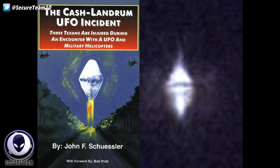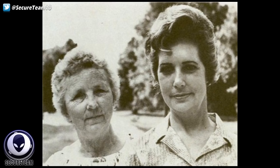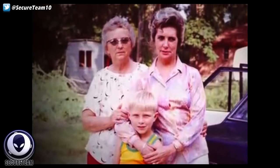Here's an image showing a side-by-side comparison of this UFO caught outside this plane and the UFO composite from the Cash-Landrum incident, which happened on December 29th, 1980. In which Betty Cash and Vickie Landrum, as well as Vickie's 7-year-old grandson Colby, were driving home in Dayton, Texas in Cash's Oldsmobile after dining out.